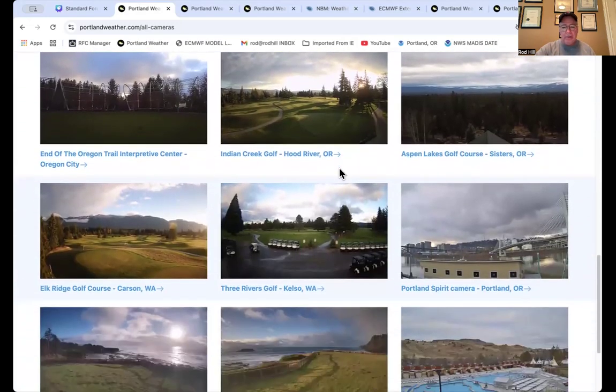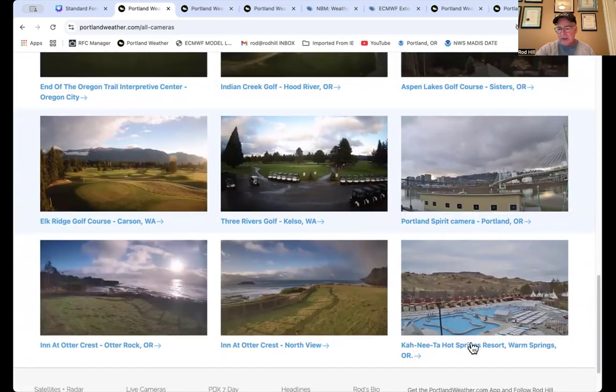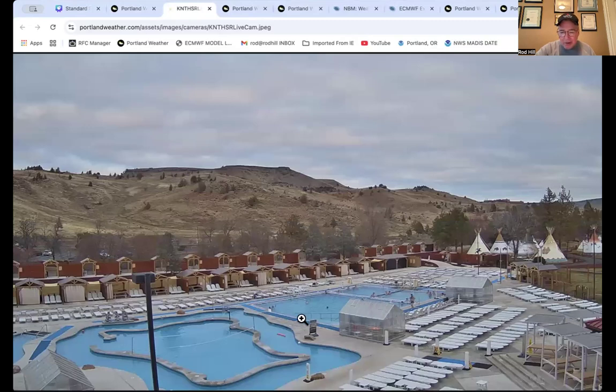Pretty shadows in Hood River. Cloud cover over in the Warm Springs area from Kah-Nee-Ta Hot Springs Resort. Let's see if they've got people. Yeah, there's some people. These are natural hot thermal springs, by the way. I think the water temperature in one of these is like 104, 106, something like that. Pretty nice. They're dry, but they have cloud cover over there.